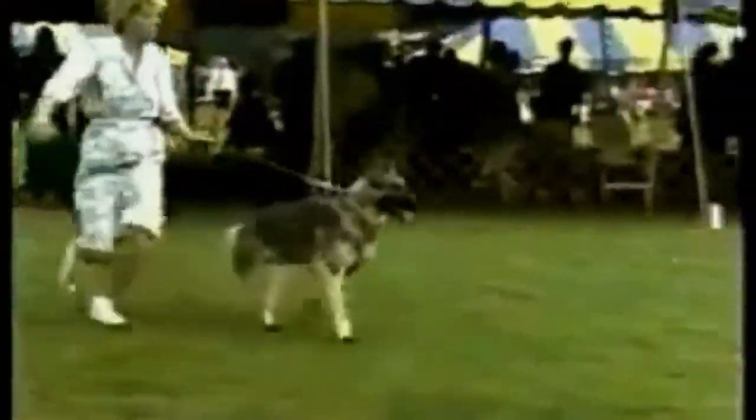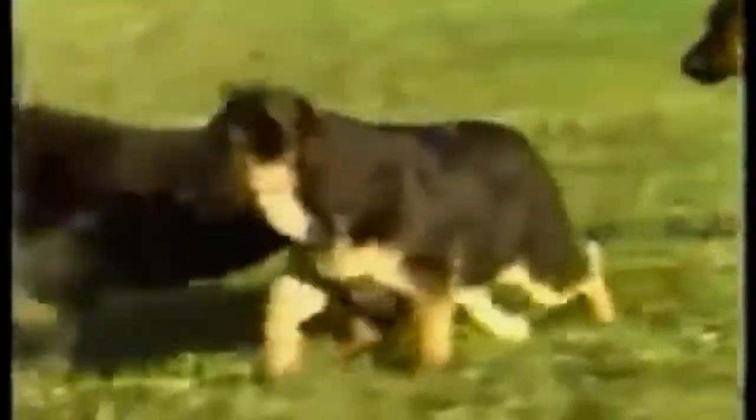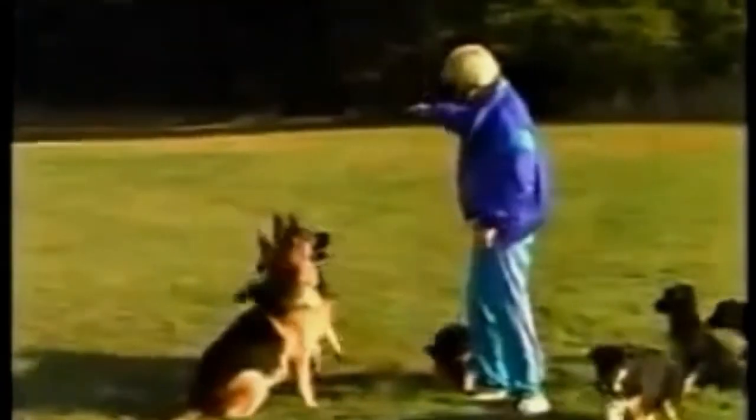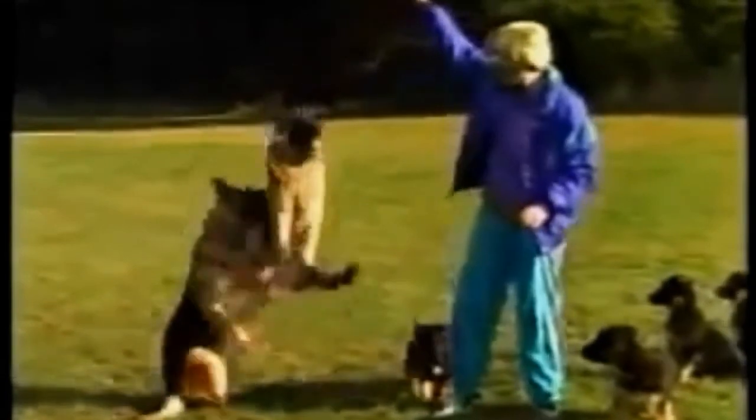By the same token, any dog which attempts to bite the judge must be disqualified. The German Shepherd dog is the product of generations of careful breeding, resulting in a noble, intelligent, and confident animal. He is indeed the perfect companion at work or at play.